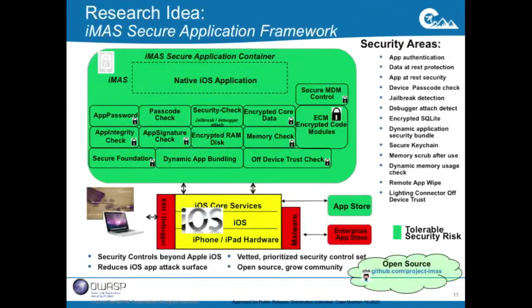Our research idea is a secure application framework where we target the native iOS app. We surround it with essentially software libraries, security controls that serve to take controls or security beyond what Apple provides, to really reduce that iOS attack surface. And these are vetted controls. We've had them third-party vetted outside of MITRE to make sure that we're doing the right things. And then we've created an open source community. It's up on GitHub today.